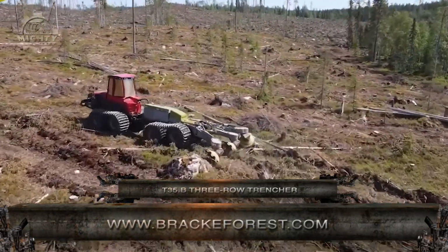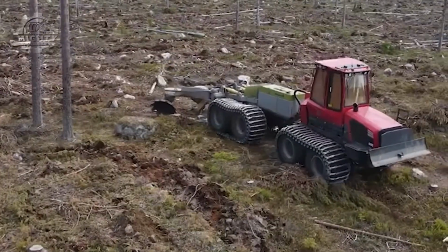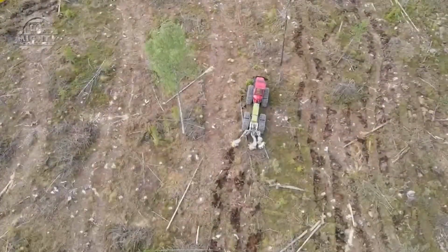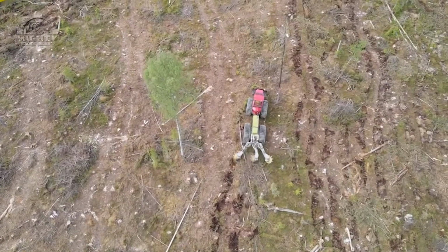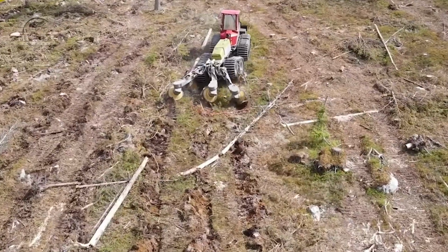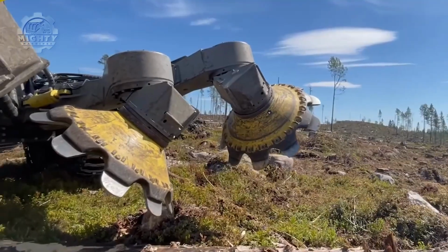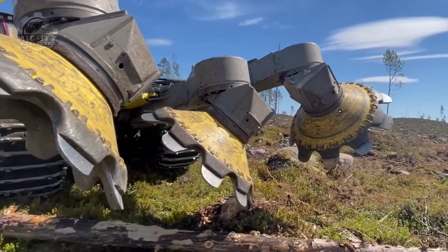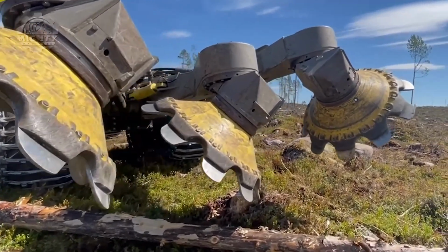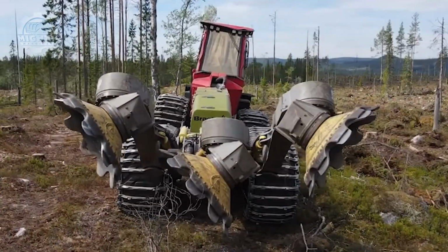Next up, this is the disc trencher, called the T35.B 3-row trencher, and it is one of the favorites of professional contractors that are mainly deployed in larger sites. Unlike usual trenchers, this machine uses rotating discs instead of chains with teeth to cut through soil. This type of design is seen to be more efficient and can even deal with wider trenches in a single pass. This machine is made to handle various soil types encountered in forestry or land management projects.